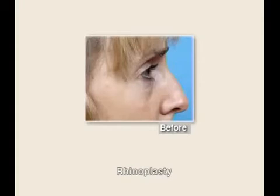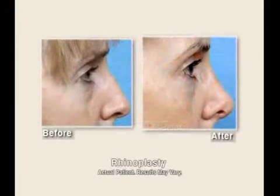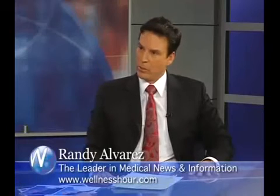On the left, her postoperative picture after thinning the nose and lifting the tip makes her look significantly younger. Yeah, and prettier, by the way. Nose is very nice. You like doing noses? Yeah, I like them a lot.